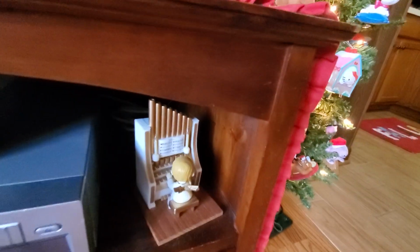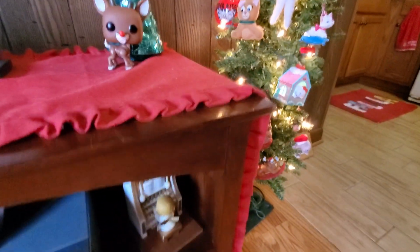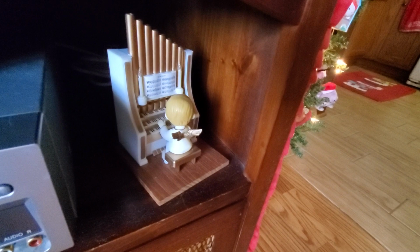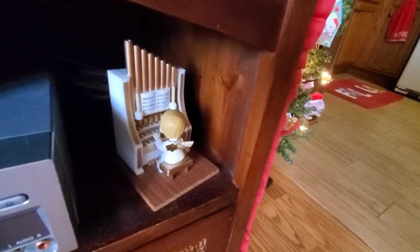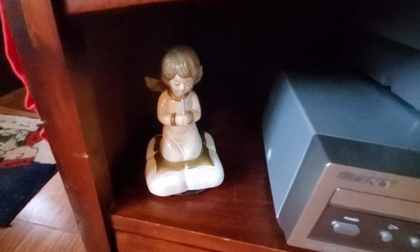I will say my parents, now if there's dust, you guys ignore it, okay? My parents gave me this one year for Christmas when I took piano lessons. It plays and lights up, and it does different Christmas songs. And this one lights up and plays Silent Night.